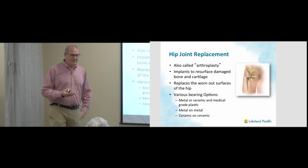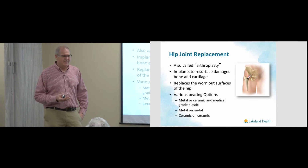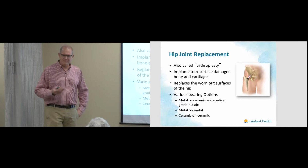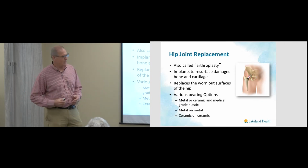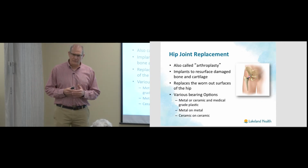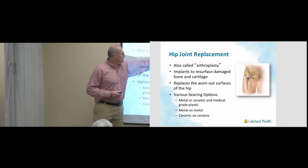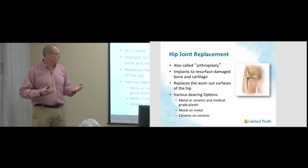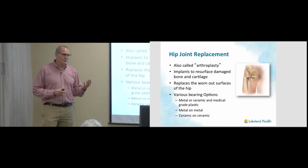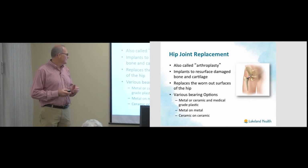Replacement is another term in my field. I really don't like the term replacement. It makes it sound like I'm cutting it out from here to here and replacing everything in between. It is more of a resurfacing. The medical term for replacement is an arthroplasty. Arthro means joint, plasty is surfacing, so it's surfacing the joint. So we replace that damaged portion of the cartilage and bone.